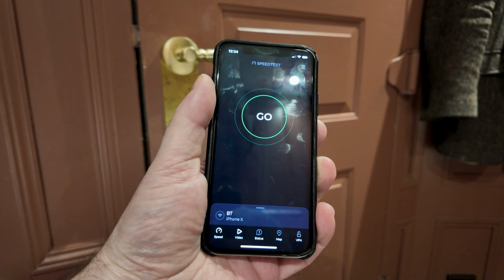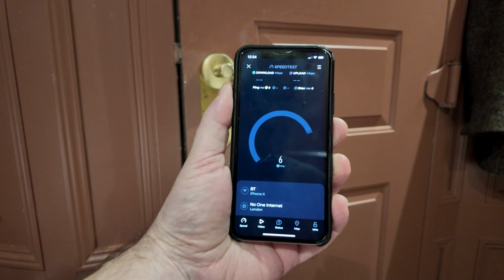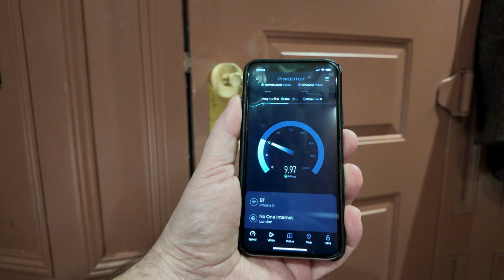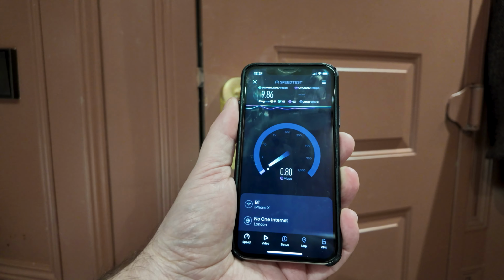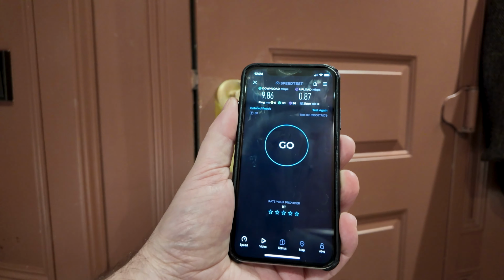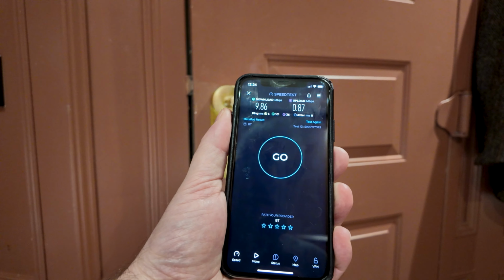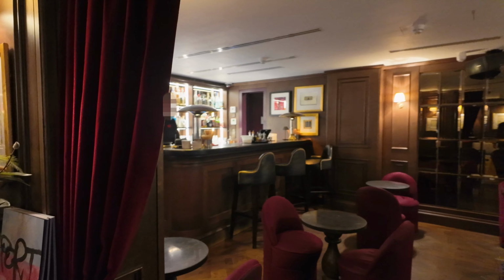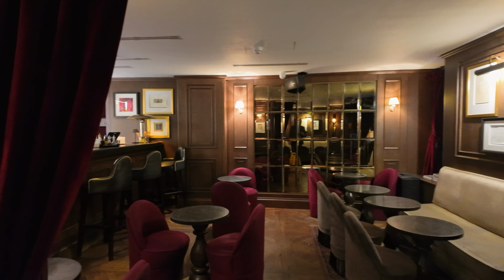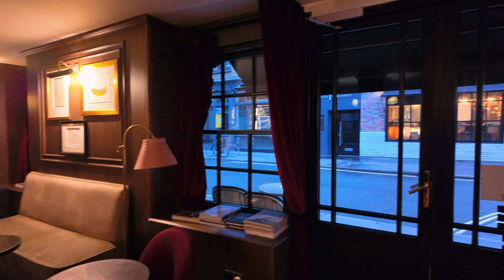Let's see how fast the Wi-Fi is at the hotel. Yeah, so it's fairly decent Wi-Fi, although not the best upload speed. The hotel has a cosy bar area on the ground floor, which is a nice spot to relax with a drink, but it can get busy here during the evening.